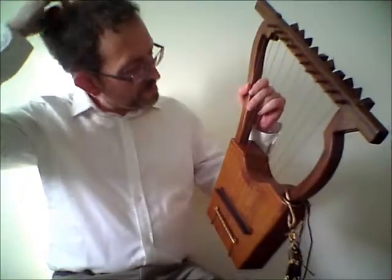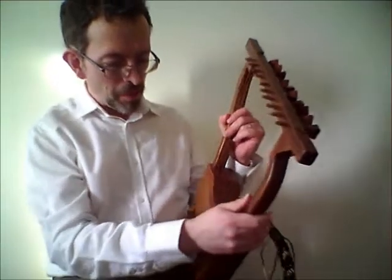Again, these two scales, although they sound different, when you play them on a 10-string lyre, they are related. And you only realise this when you actually play it. Now, what did the lyre of the Levites look like? This is a mystery. About the nearest you can possibly get is probably this thing.